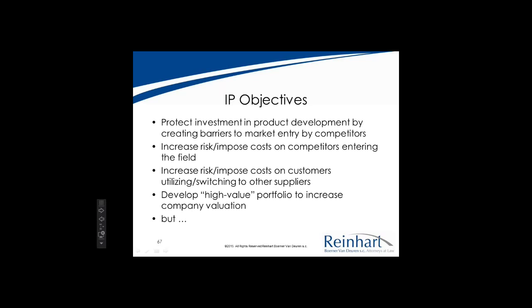So with those business objectives in mind, you want to tailor the IP objectives to those business objectives. So, are we creating barriers to market entry by competitors? Are we really looking to increase risk and impose costs on competitors entering the field? Are we looking to increase risk or impose cost on customers that are switching suppliers?